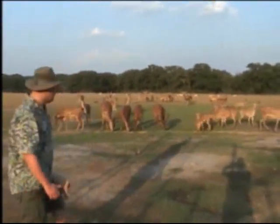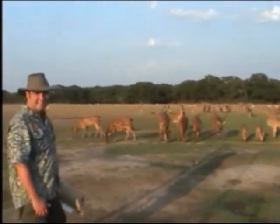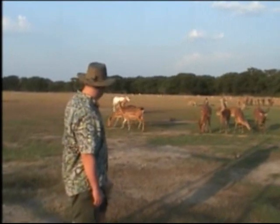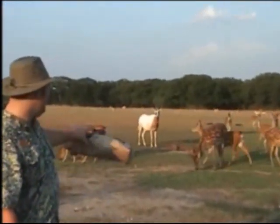Alright guys, as you can see, we've got a couple of really nice aoudad coming in. We've got some big Manchurians. And coming up on the right is the oryx. In the back you've got some axis deer and some blackbuck.